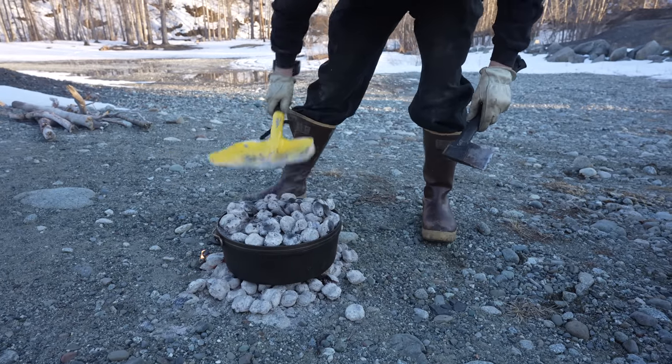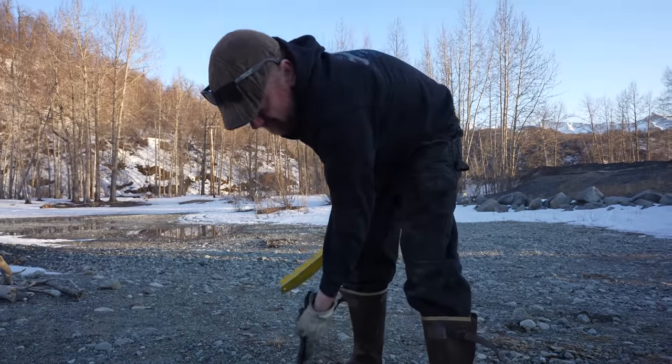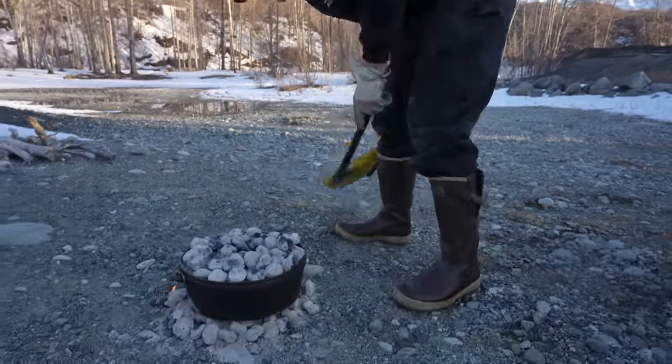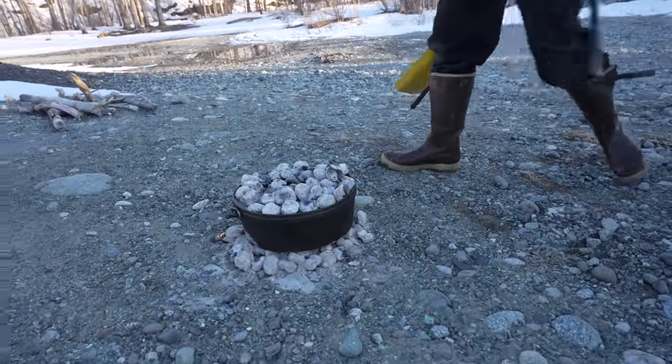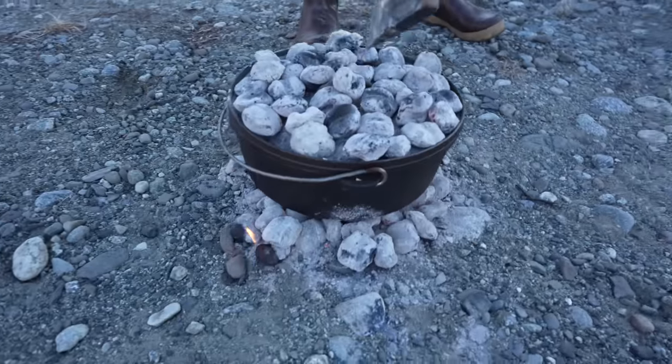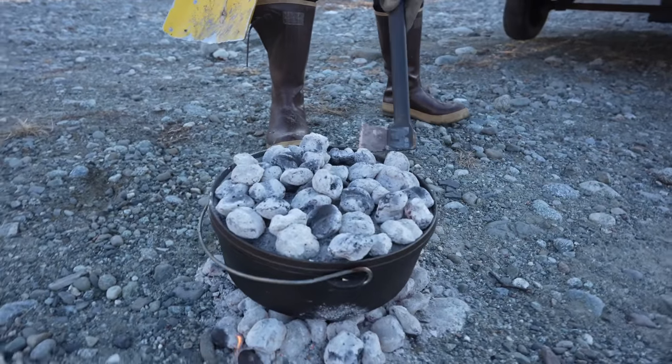You saw this in a movie, huh? No. I actually thought this up on my own. All right. But you haven't done this. Nope. Okay, perfect. But it's going to work. I've used Dutch ovens before. I used to be a Boy Scout. I was a Boy Scout, okay? I have training in this department.